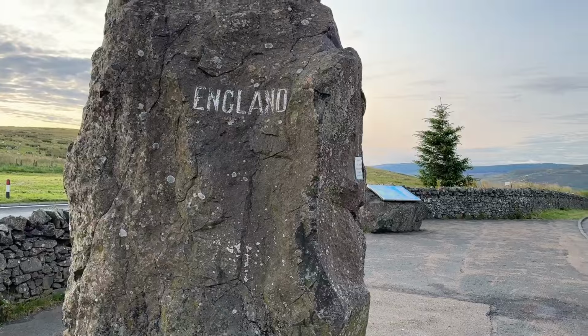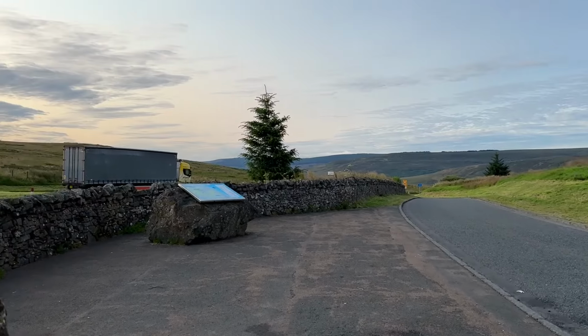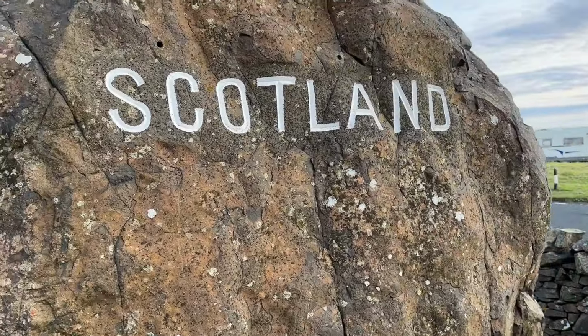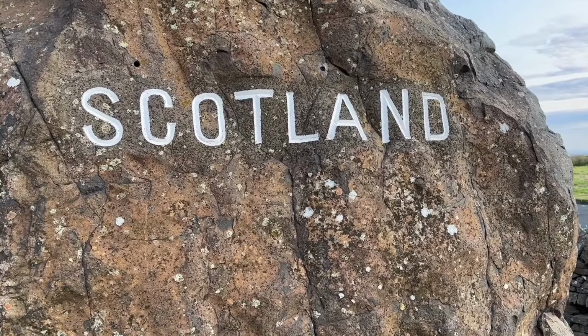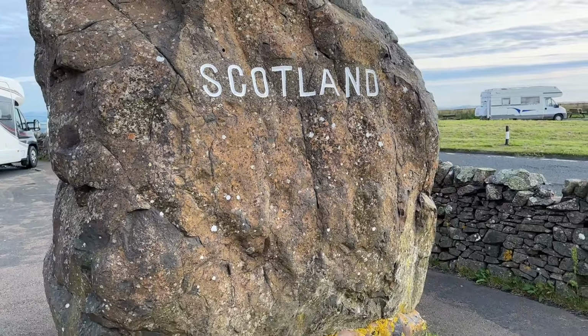This is where we started our camp last night. There's England, looking down to the reservoir. And here's Scotland. So obviously we were in Scotland on the camp. So we're in the camp now, we're back at the car. Welcome to Scotland. Been a nice camp.